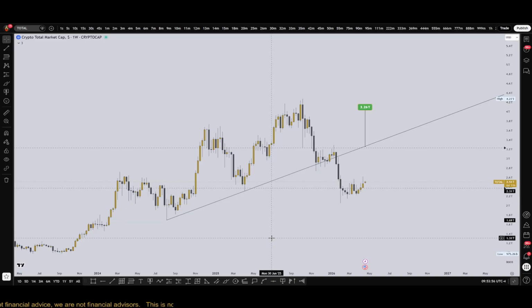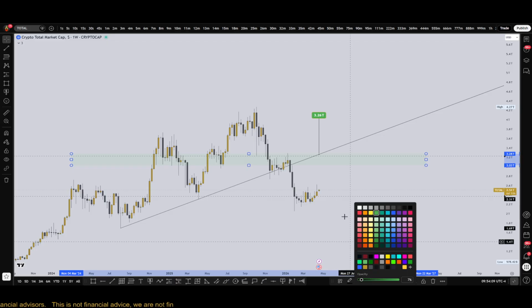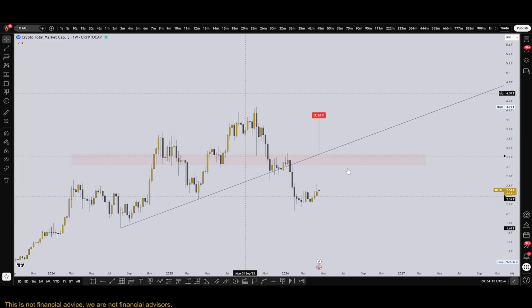Now, why is this important? Well, this was a very congested area for price. If I were to depict this area as a level of support and resistance, I'm sure you guys can see where I'm going with this, and you can clearly see that this was a very important area before.